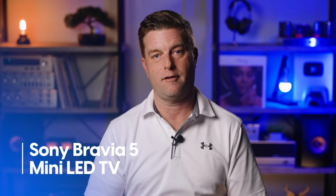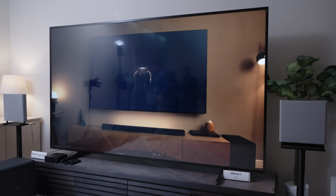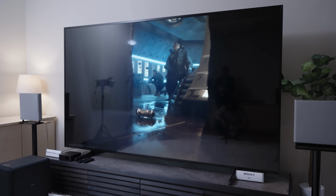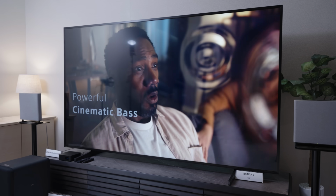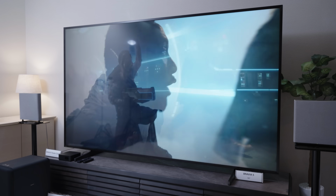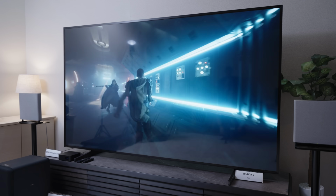Stepping up one notch, we now have the new Bravia 5. And on paper at least, it looks like a pretty big step up. It's now Sony's least expensive TV with mini LED backlighting and full array local dimming. So if you want an immediate improvement in contrast and color, you want to go up to the Bravia 5.